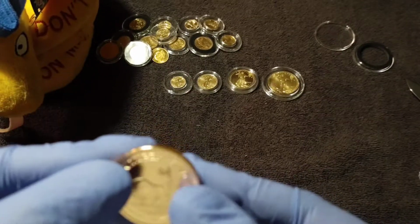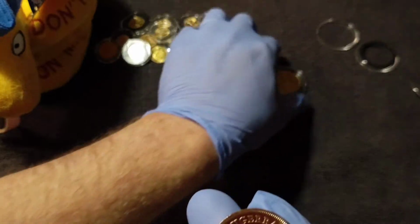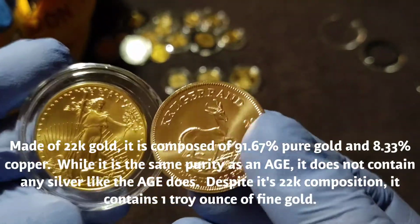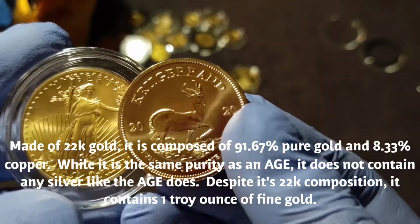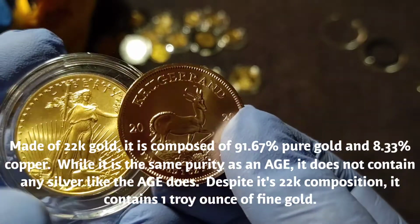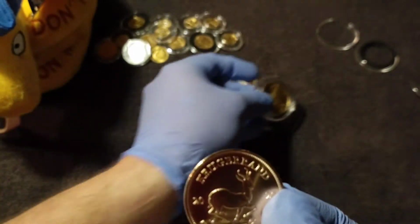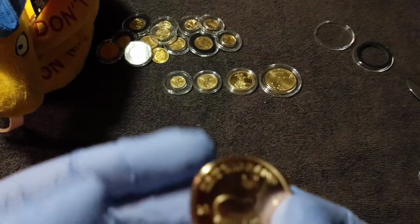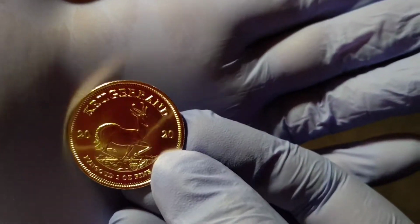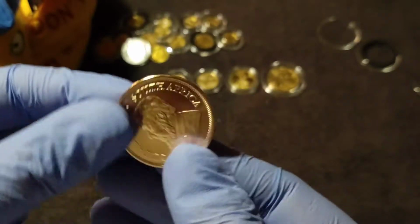As I've said in the comments here that I'm posting with tidbits of information, this is a 22 karat gold coin, and it is comparable to 22 karat composition of the American Gold Eagle. Now you can see the Krugerrand looks just a slight bit darker, a slight bit redder, a slight bit more copper toning, if you will, and that is because, as I denote, the American Gold Eagle has 91.67% composition of pure gold, 5.33% of silver, and the remainder in copper, whereas the Krugerrand is 91.67% pure gold, with the full remaining balance being copper.